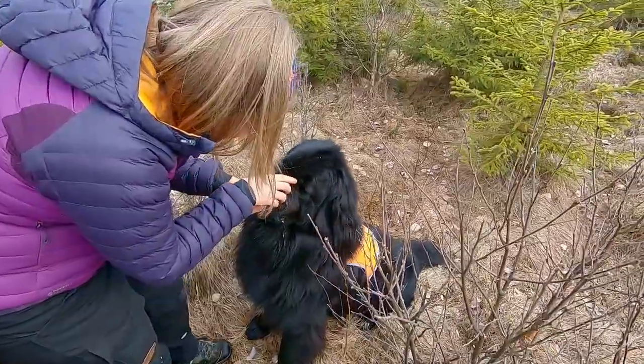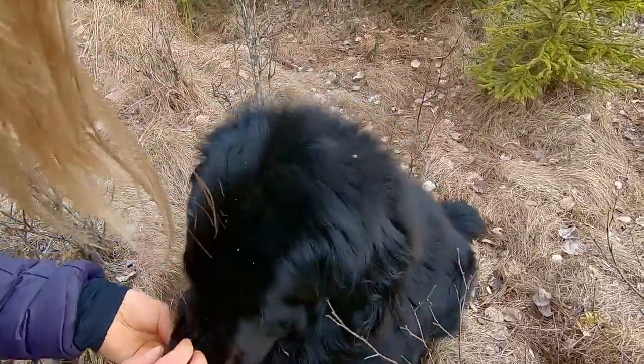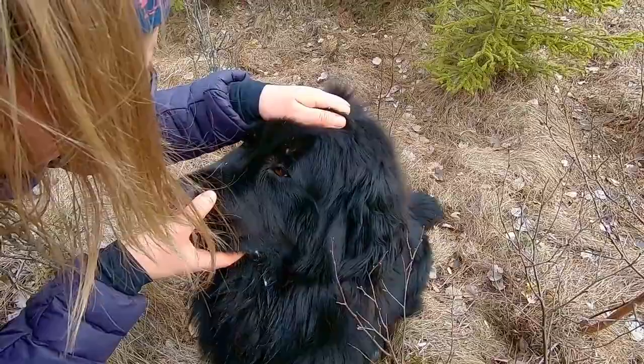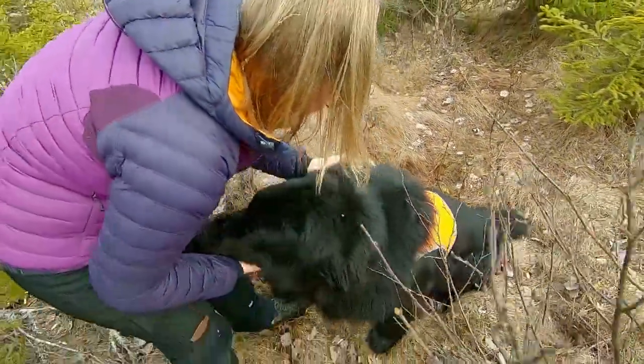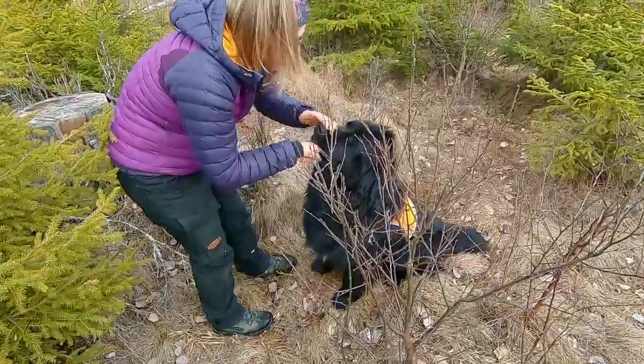Check out that one. Oh, a tick. Is it a new one? Two. I have to take care of that when we come home. Are they two?